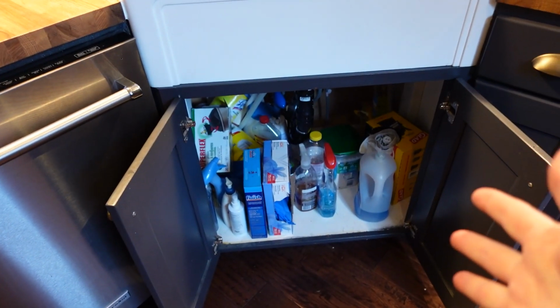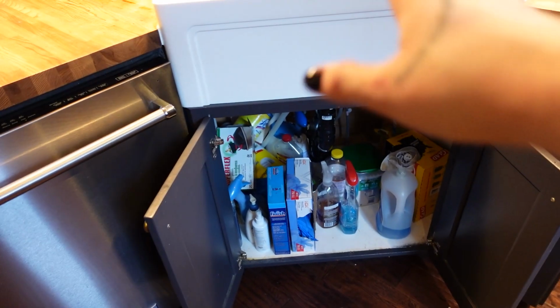The last thing we need to solve, undersink area. There's not a lot under here. We just need to be better organized, find some kind of stacking rack. But then after that, I feel like we're in a really good place with this kitchen.